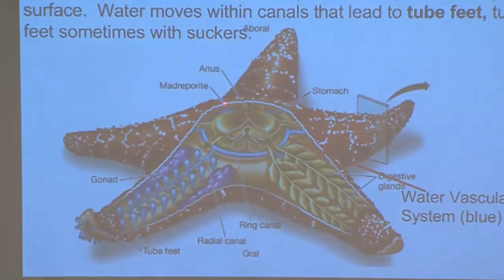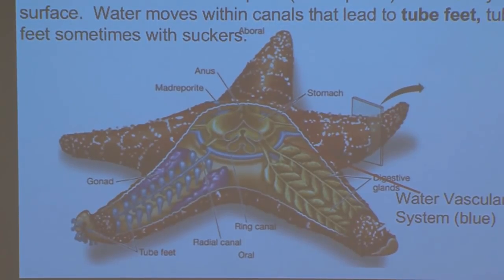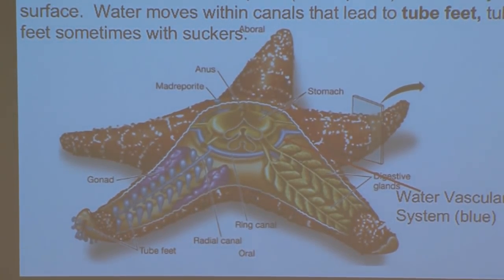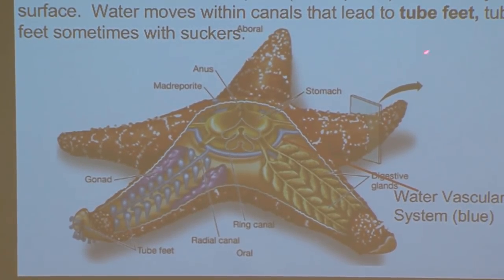But anyway, if you have a chance to look closely at another sea star, and you can even see this on a dead or dried one, on the top surface somewhere, usually right about here, and they show it right there, there's a little plate. And if you look at it, it's full of lots and lots of tiny little holes. And that's called the madreporite or the mother pore plate. And then it goes through a system of canals that we're going to talk about in more detail in a second. And then it ends in the tube feet.